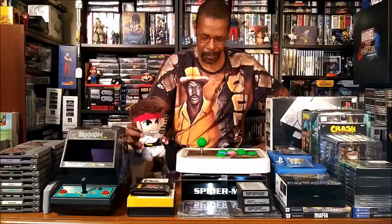Now, here's my little Ryu figure I got here. Got this from Level Up, I guess, the store that was going out of business, but they just tossed this in because a lot of this stuff, like I said, I got from them, and they were like, I don't know what the price is here, just take it. I'm like, cool. So there's a little Ryu figure there.